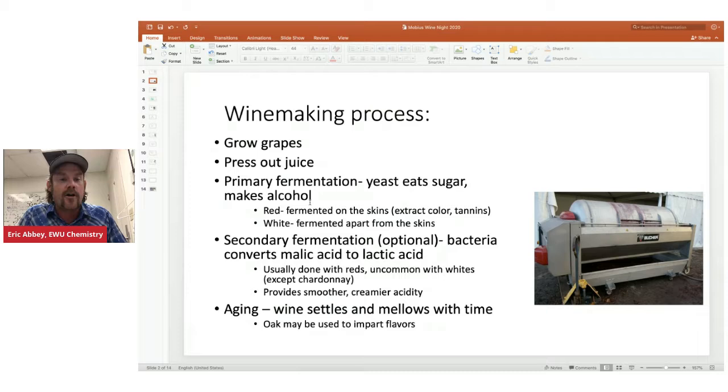This is the most important part. This is where we introduce yeast, and that yeast is a fungus that feeds on sugar, and that makes alcohol and carbon dioxide.